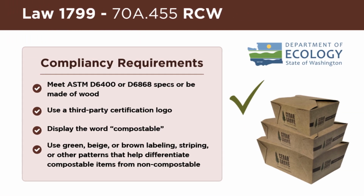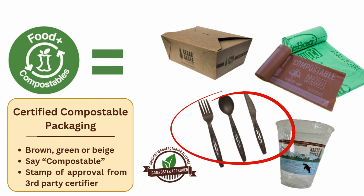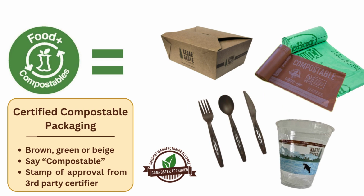Washington State has passed a law that requires compostable packaging to have key identifiers that consumers, such as yourselves, and composters like us, can easily identify that packaging items are certified compostable. First, these items have to be green, brown, or beige, or have a striping or band that is one of these three colors. This means that white or black compostable cutlery or straws is no longer accepted in the state of Washington.